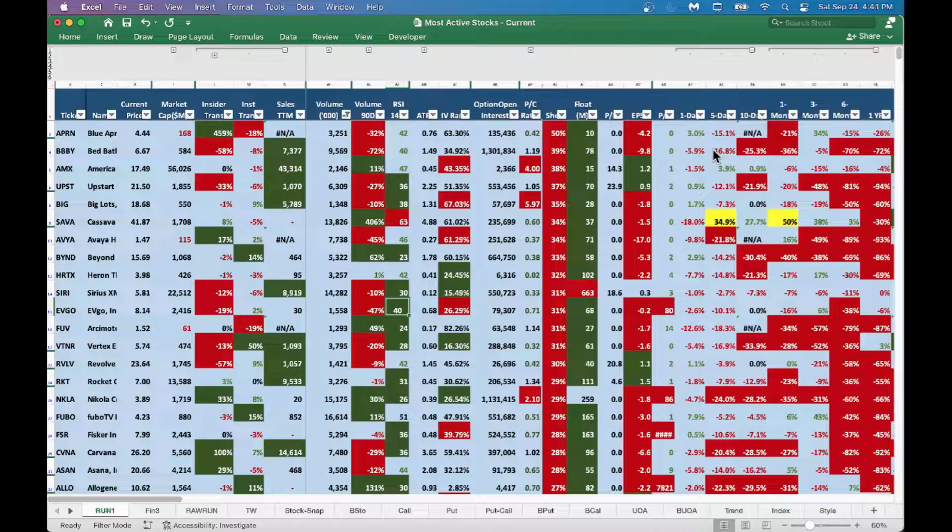In today's segment, we'll take a look at stocks with very high short ratio and see how to profit from it. So with that, let's start with a quick market update and go from there.